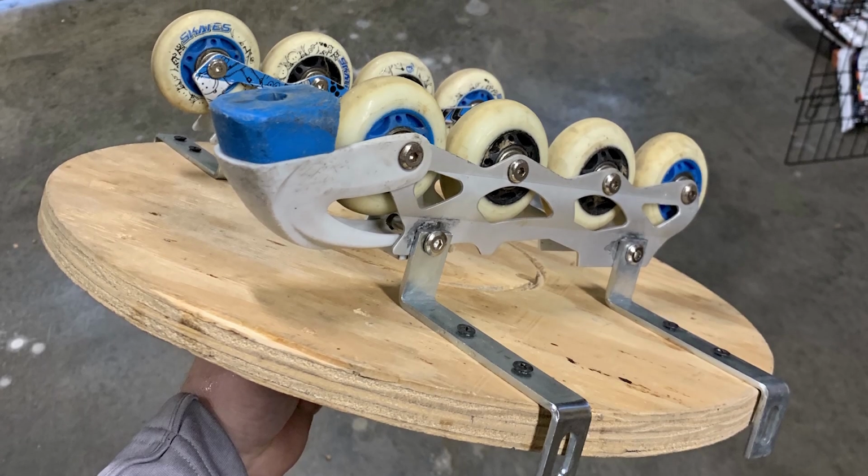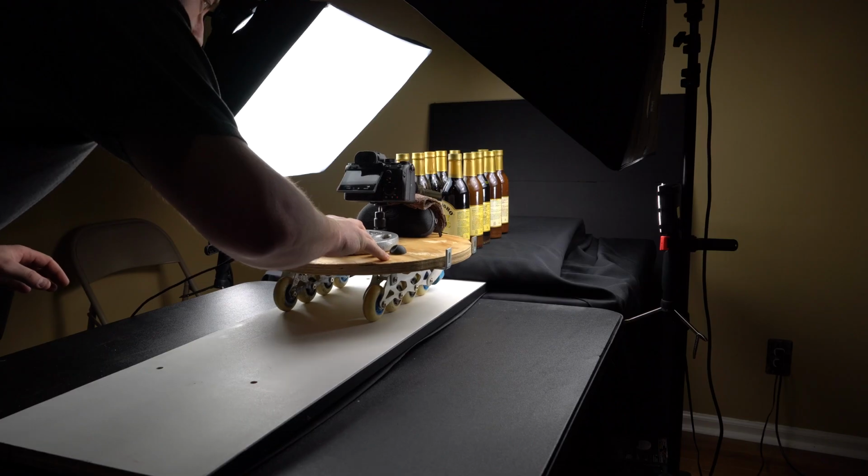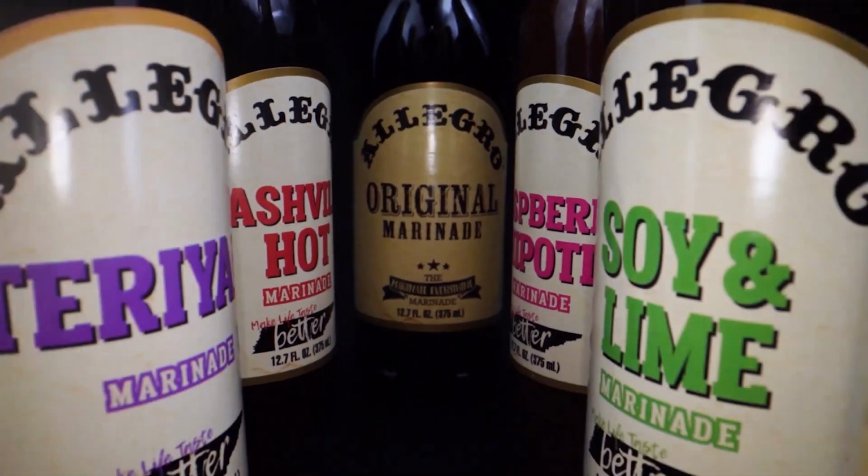At this time, I didn't have either, especially not the robots, but I didn't even have a slider, so we had to get creative. Thankfully, my nephew had just outgrown his rollerblades, and we had some scrap materials laying around. I was able to make my own slider that gave us smooth shots for this purpose. We were able to get some cool close-up shots of all the ALLEGRO bottles and sauces.